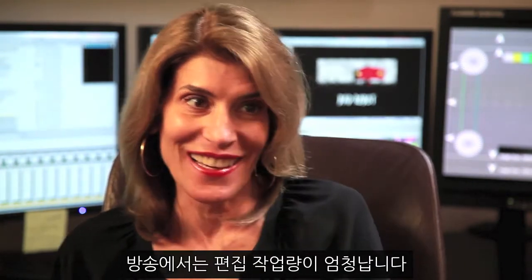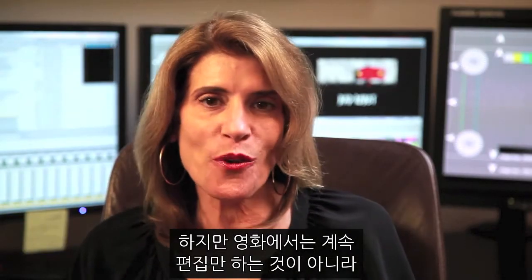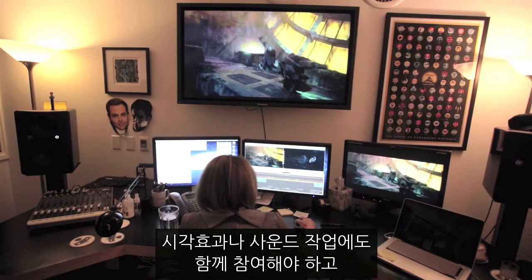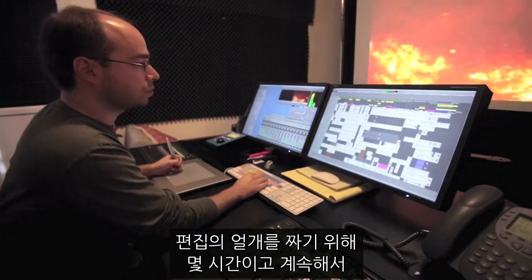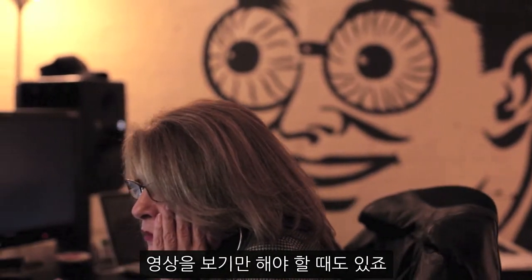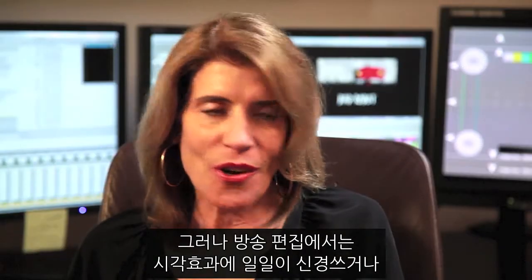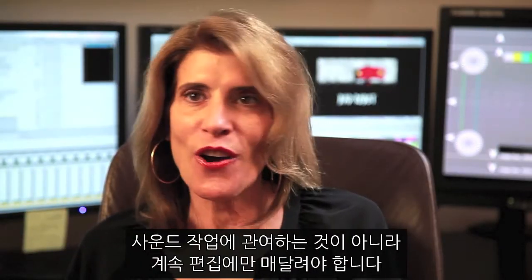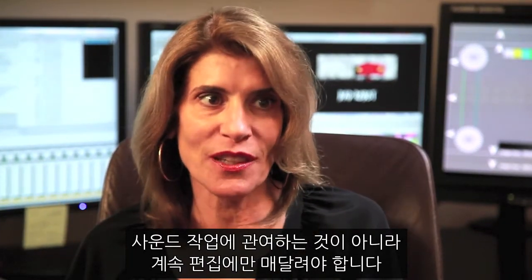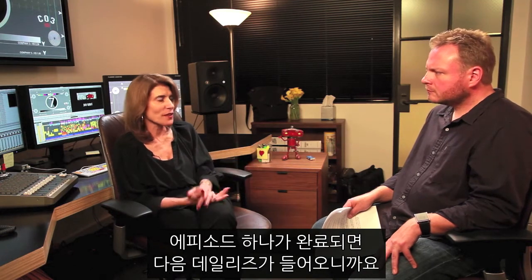In features, you're cutting a lot for a while and then you're stepping back and working with visual effects, and maybe you're working with sound, maybe you're at a stage where you're watching the movie a lot to try to determine if you've got the structure the best. But in TV, you don't go on and work with visual effects. You don't move on and work with sound or with music or anything like that. You're just cutting every single day. And as soon as you get one episode locked, the dailies are already rolling in for another one.